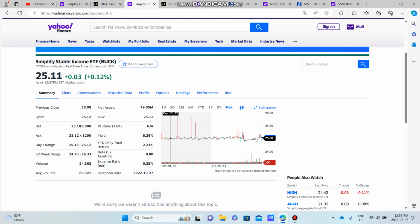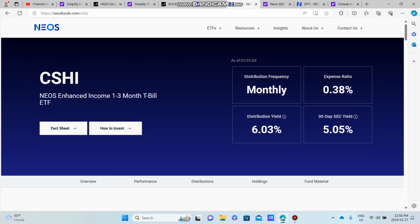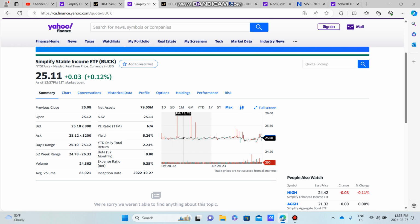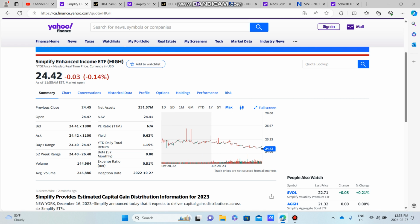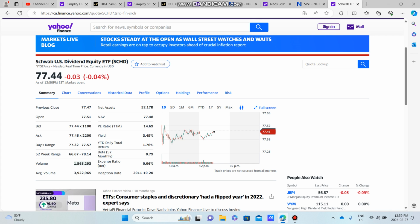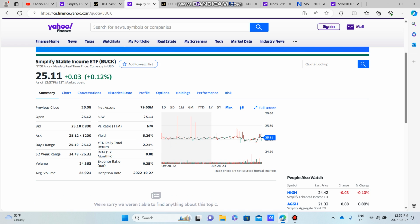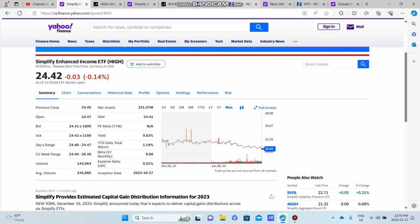Maybe saying, look, this strategy that all these ETFs are employing, HIGH, BUCK, and CSHI, it looks like their maximum payout could be about 5 to 6%, because once you get up to about 9%, you're getting into a little bit of capital depreciation. So that's something to keep in mind, whether it'd be good to invest your money here and make 5%, or it'd be better to put it in something like SCHD or an index like VOO, because you could potentially get 5 to 10% and not just 5 or 6%. You might get a couple more percent there. But there's not much more to be said.